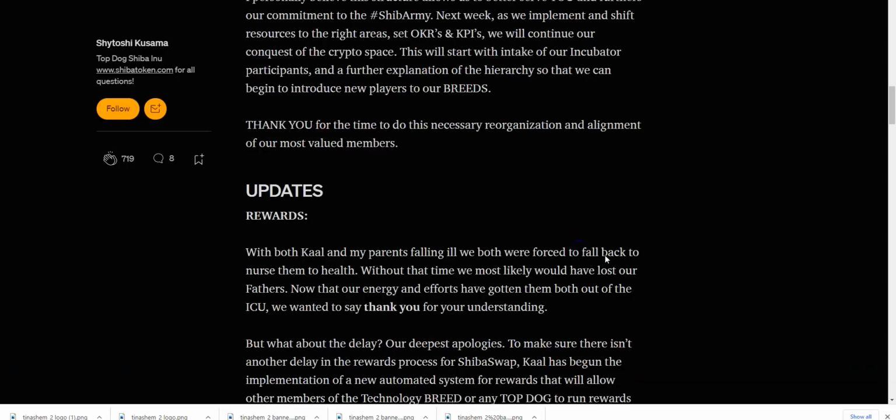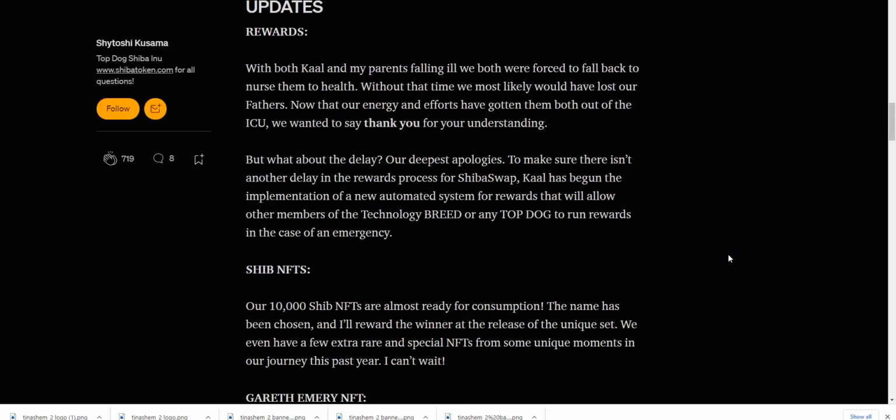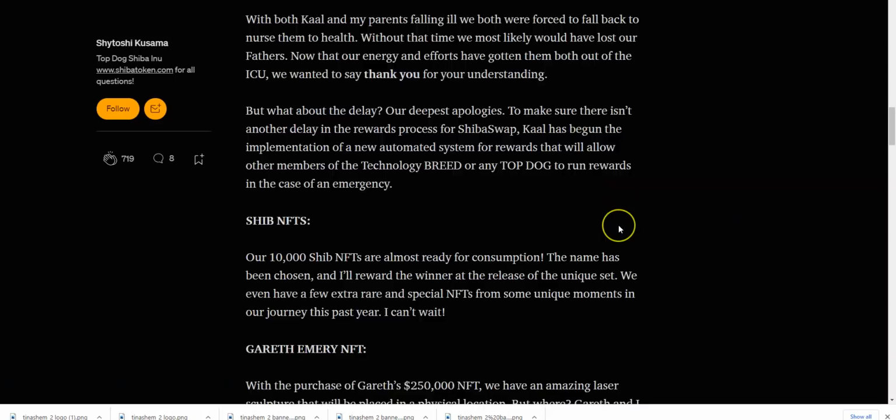Okay, cool. And then towards the end, Shytoshi basically gives an update on the rewards, and he extends his deepest apologies for the recent delays in staking rewards. For those of you who don't know, Shytoshi and Carl Daira, one of the developers, if you've been watching the chats, had recent family emergencies. In fact, both of their fathers were in the ICU, and this was the reason for the silent period. This is pretty much what it says in this section here. And they've put a system in place so that rewards can be distributed automatically in case there are future emergencies.